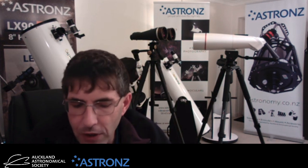And what you want is you want this exit pupil to match up the pupil diameter in your eye to get the optimum view. If the exit pupil is too small, then light is being wasted. It's not all getting to your eye, and so the image will appear dimmer. Basically, not all the light is getting through from the binoculars to your eye.